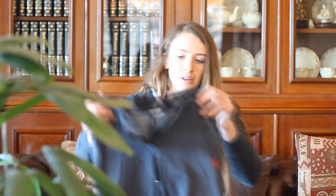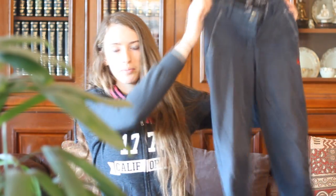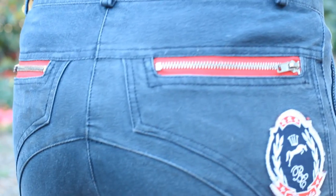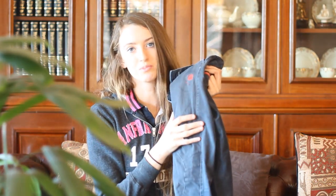So I'm gonna go straight into it. This first pair I have used for ages. They are Spooks. They are probably from about two seasons ago, so I'm not sure where you could get them still, but they are denim Spooks breeches. I'm hoping they're quite clean, but they might not be. They've got these two zips on the back, which are red, and the Spooks crest, and also they've got this crown, which is just out of frame because I've worn them so much.